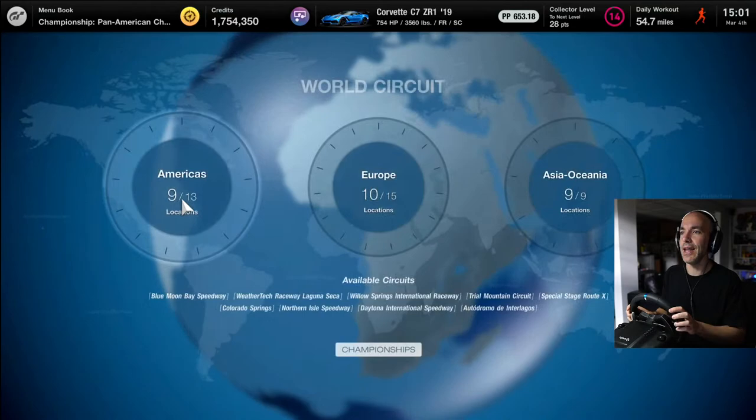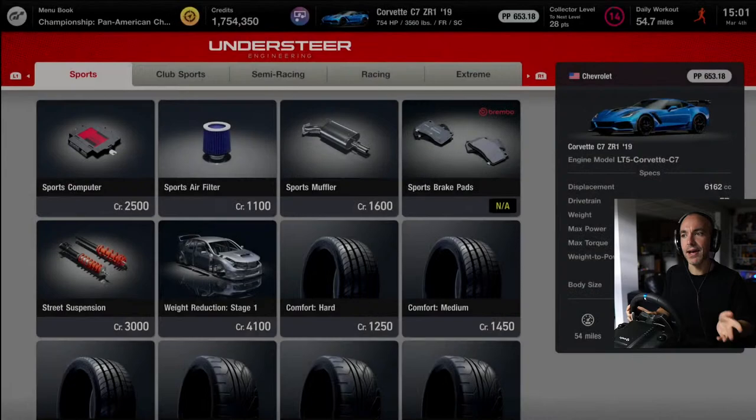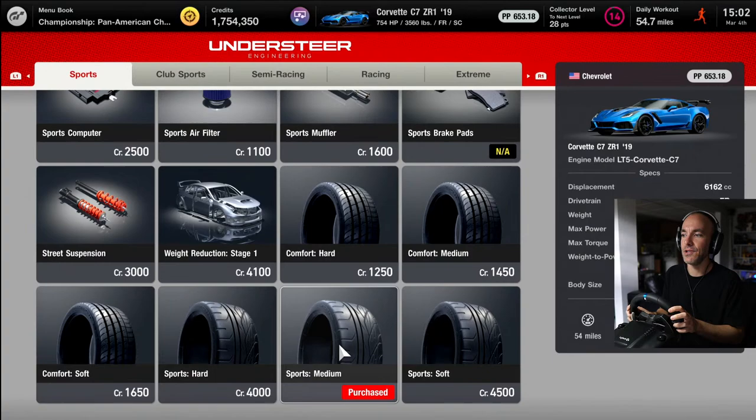One thing I would like to add are some decent brakes. That would probably be nice. Let's do that. Let's add some creature comforts to this thing. If I can brake faster, it means I can get on the gas a little bit faster too. And we got the medium tires. I wouldn't mind going with some soft tires actually.